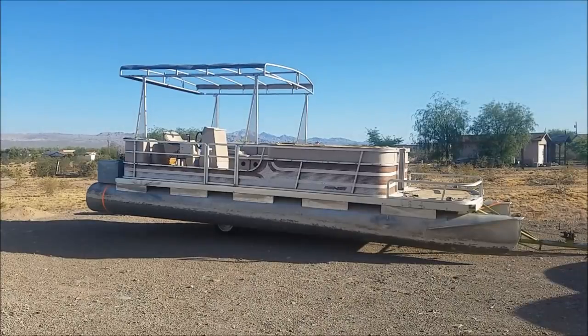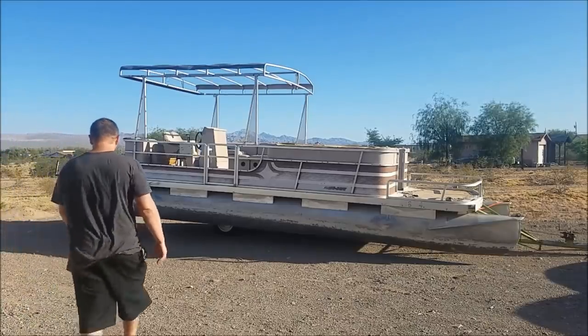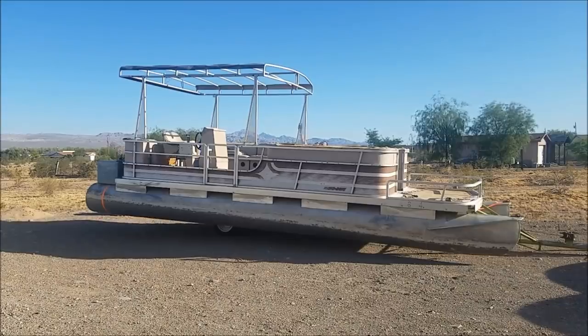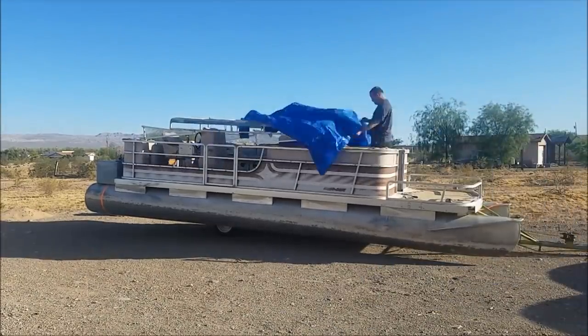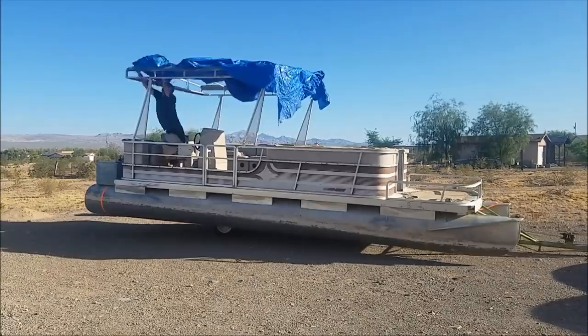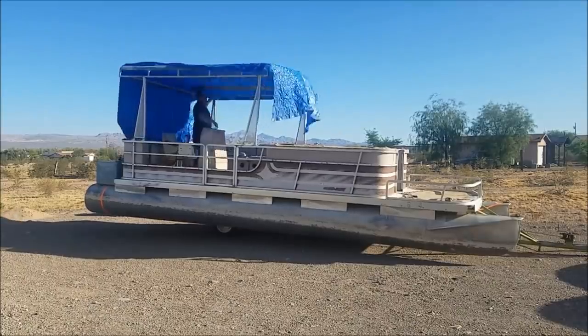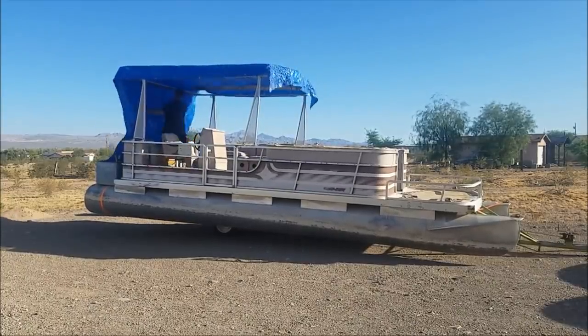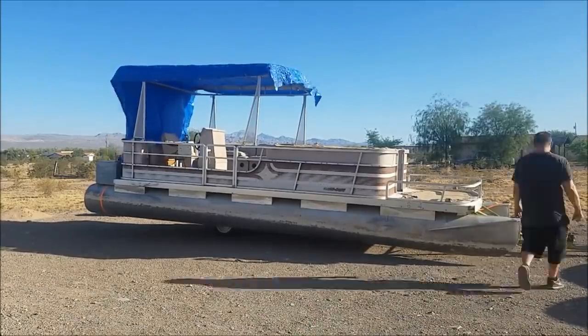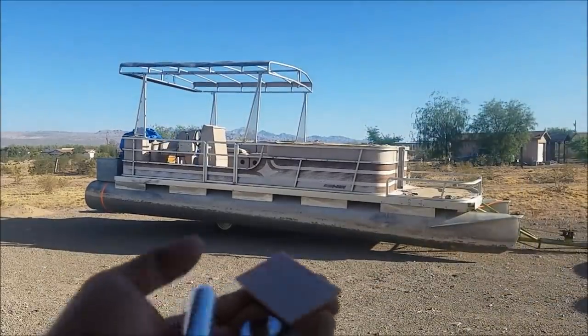I'm almost done installing a new motor onto my boat. It's getting pretty sunny, so I'm going to address the top situation real quick. I picked up one of these grommet installers for the tarp. Let's see how this goes.